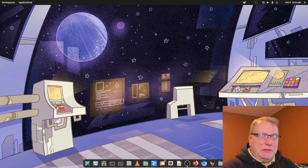Pop! OS, great distribution to use in 2024 if you're making the jump from another operating system to Linux, and it's efficient, clean, good. I like the Jetsons background, kind of. That's what I call it. But it's good for just about any kind of need that you would have for a desktop computer.